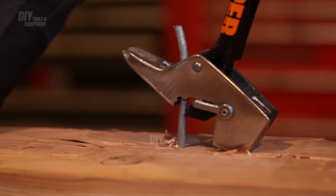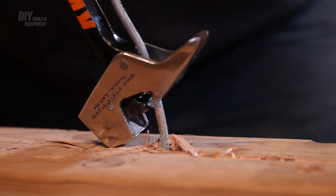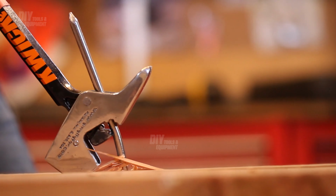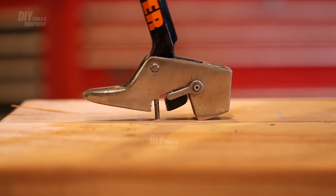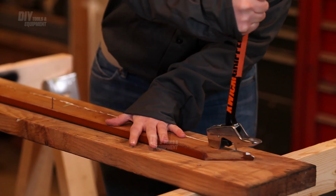Built with durability and efficiency in mind, the Kwick Gripper reduces damage to surfaces while increasing speed and precision. Whether you're working on demolition, renovation, or salvage, it provides reliable performance and a frustration-free experience. Compact, tough, and versatile, the Kwick Gripper is the must-have remover that makes tough jobs quick and clean.